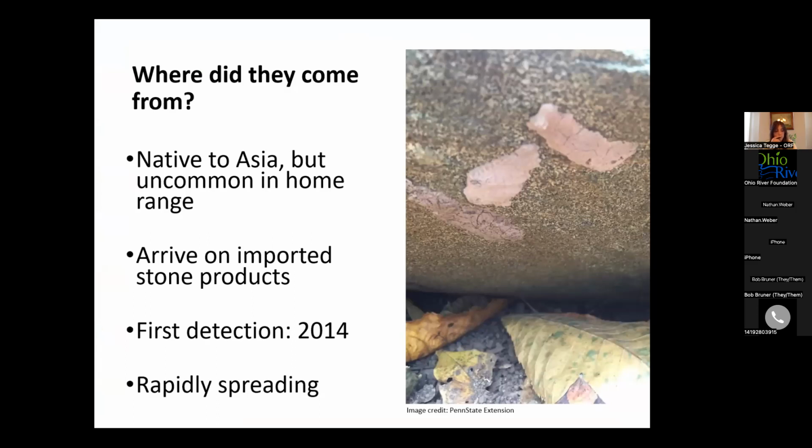And we believe it arrived on imported stone products. And you could see in that image right there, this is a great example of it. What you're looking at are egg masses of spotted lanternfly. It was first detected in 2014 on those stone products that were imported in, and it's since rapidly spread across a significant area. Normally, I would show maps of its spread throughout the East Coast, but suffice it to say, every portion of Pennsylvania, every county in New Jersey, and significant portions of every other state along the East Coast has identified spotted lanternfly in it.